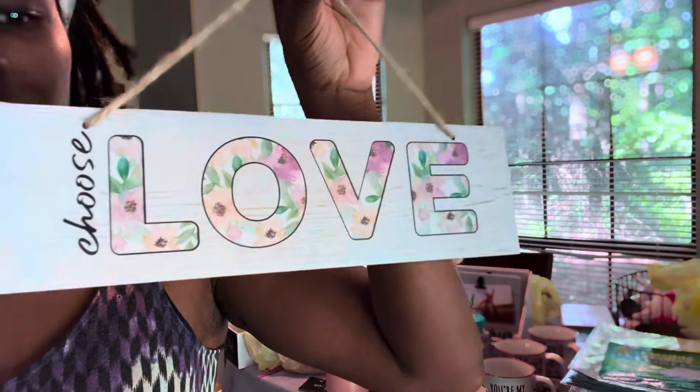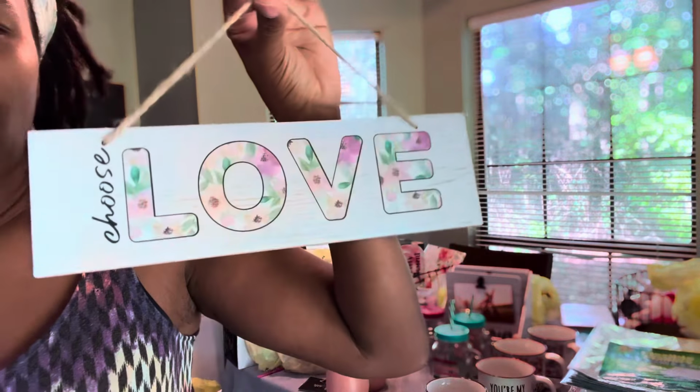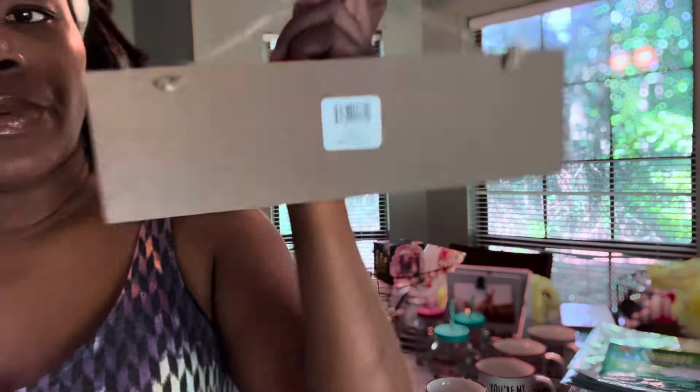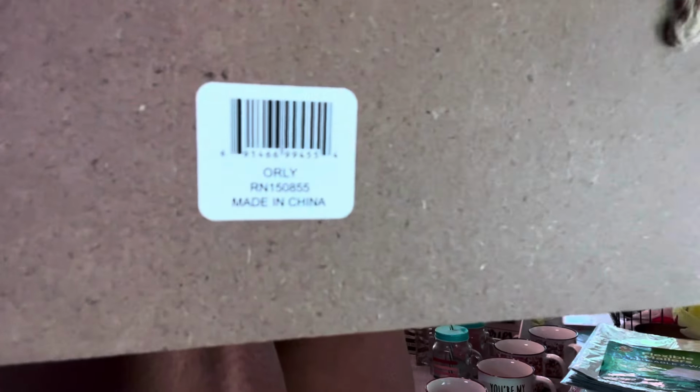This says choose love. I think this is so cute. I'm gonna probably put it in my donation box. But this is very, very cute. Here is the UPC. Hopefully it is. Come on.